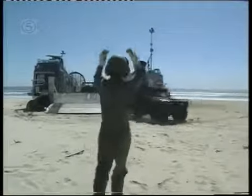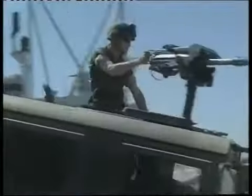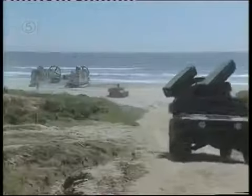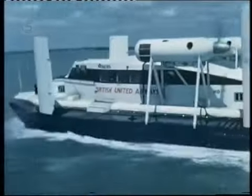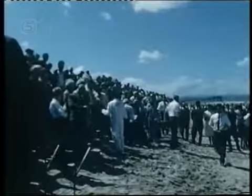LCACs have seen action in the Gulf War and in Somalia, where they withdrew the UN troops. They've also delivered aid in Bangladesh. But the real challenge for the hovercraft is to find a role in peacetime. In 1962, the first ever experimental passenger hovercraft went into service, ferrying people from the seaside town of Wallasey in England across to Wales.